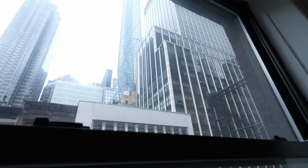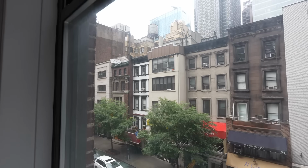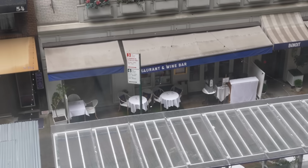And the one cool thing about this place is it does have a street view in both of the bedrooms. Look at that, we can see all these buildings. I love old New York. There's just like so many weird things all right next to each other. And if this is your favorite restaurant, you can see if they have a table.